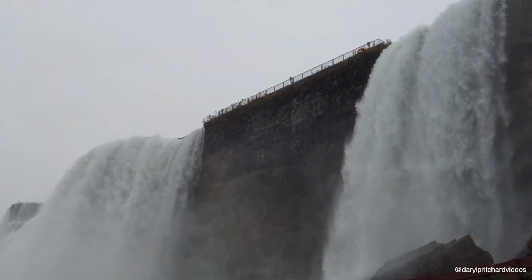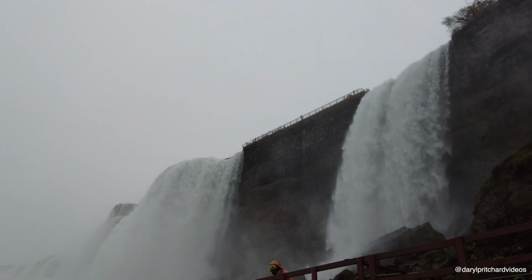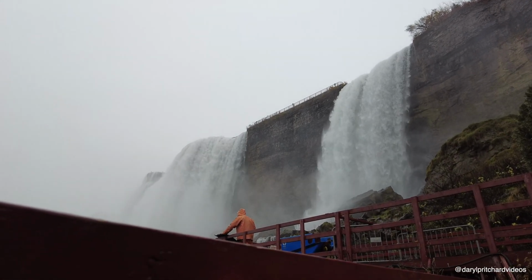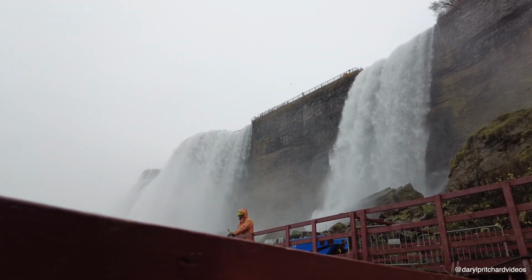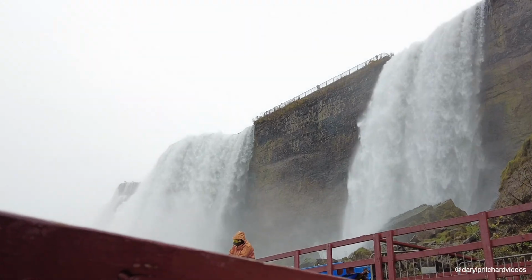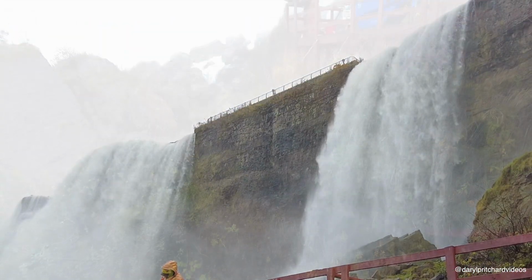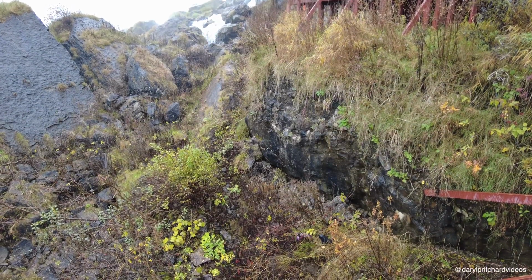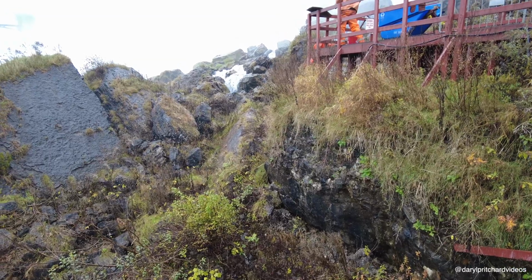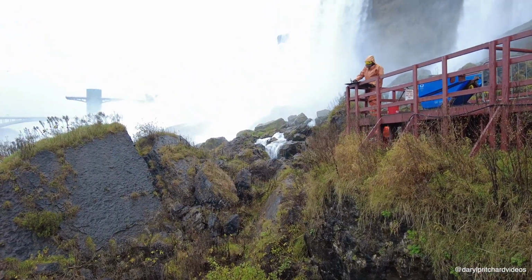So just zoom in on the water again for you there, so you can just see how much water is actually coming over there. And like I say, it is just absolutely amazing just how much water there is. It's wonder where it all comes from, really. And look at the spectacular scenery there, just looking down the hillside. It's absolutely amazing.